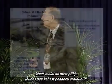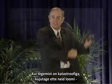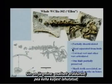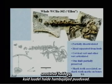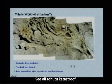This whale reached the seafloor with the head almost detached. So if you have a catastrophe and you imagine these things being flung around with such force that some of them are snapped and buried, that makes sense. Here's another one, partly disarticulated, head separated from the body, one limb partially preserved, shark teeth associated, no shark tooth marks on the bones. This was a major catastrophe.